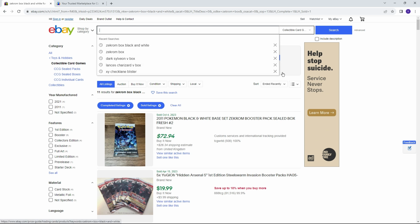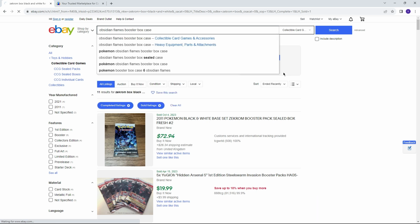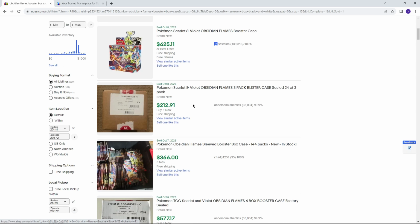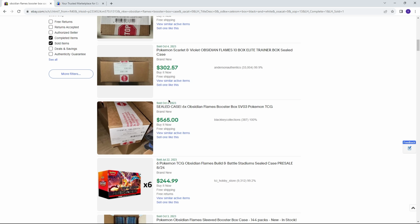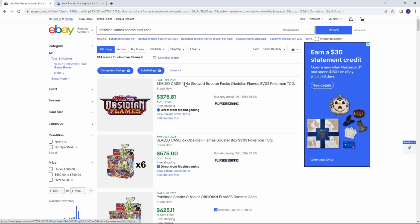Next we got, I'm not even gonna search this up really, but a City in Flames booster box case. Now I got this for $540 on Card Shop Live. You can still buy them for pretty cheap. You can even buy them for cheaper, to be honest. You can get down to around like the 560s. So yeah, good pickup. There's definitely better sets like Paldea Evolved, I think is better, but Obsidian Flames I think is still a decent set.